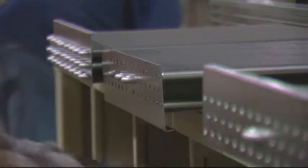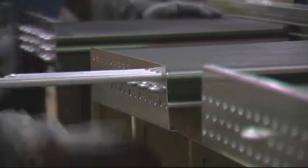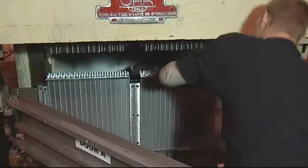A couple of the hairpin benders are retrofitted with a stretch straightener, which helps make this tube even straighter so we can lace this aluminum tube into the aluminum fin. It's very galling if we don't have it just right. The tube is also a prelude so that it helps in expanding over at the expander.